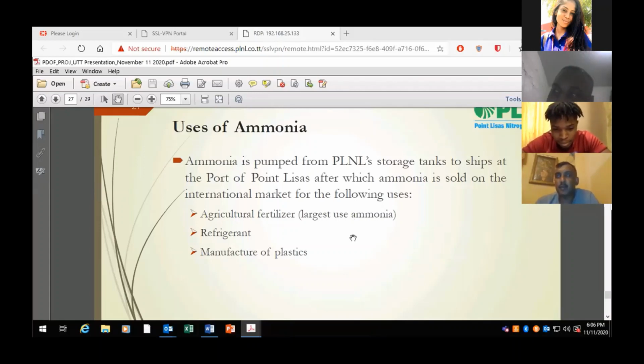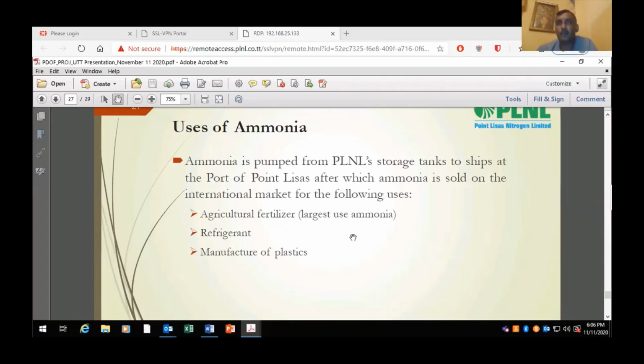Basically, you remember we have this whole green energy thing in Trinidad now, and PLNL is actually on board with that. We actually have a representative, one of our process colleagues, who takes part in all of these meetings with the different stakeholders in that whole CO2 recovery, green emission project as well in Trinidad. So yes, we are on board with it.